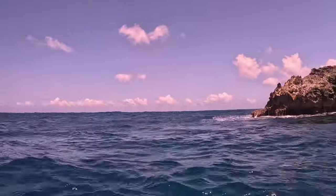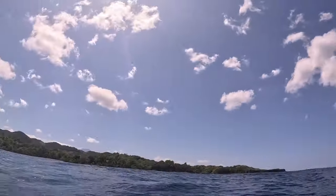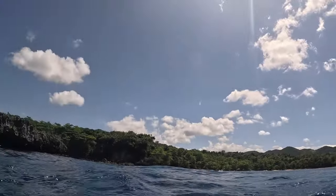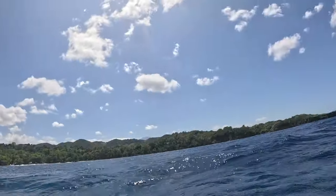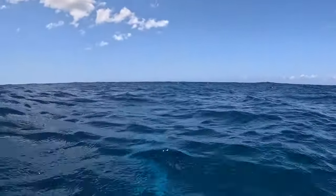Alright guys, so we get a new location. I don't know, Winifred Beach over there. Then they call the area Long Stone. Yeah, so we are looking for the barracuda, alright?